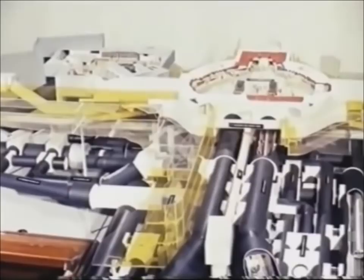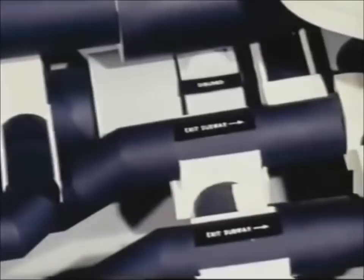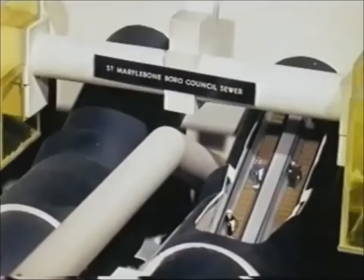Escalator shafts, new concourses, exit subways, disused ones to be blanked off, new services, fans and power supplies with their ventilators and cable ducts, and public services to be dealt with too.